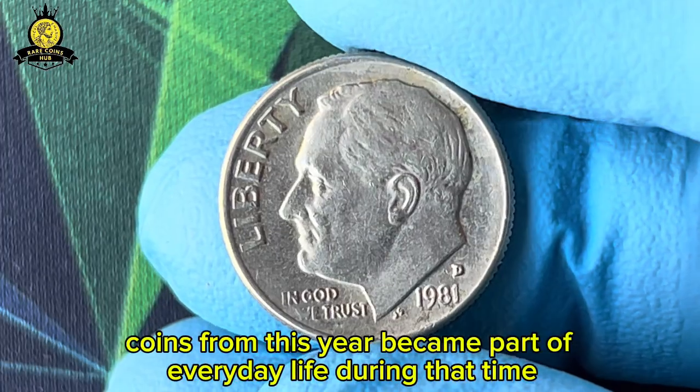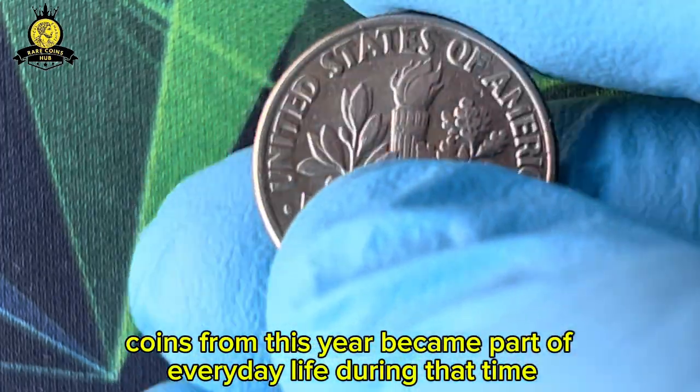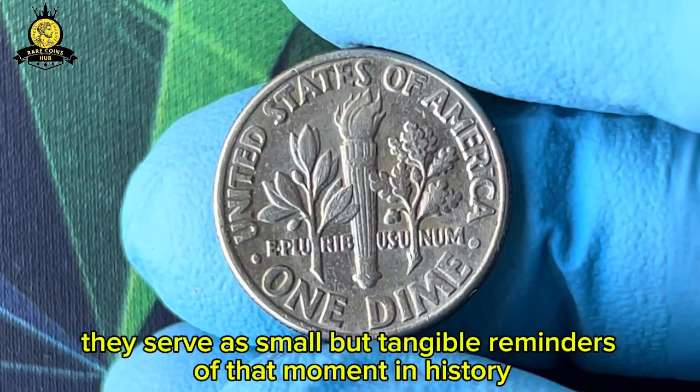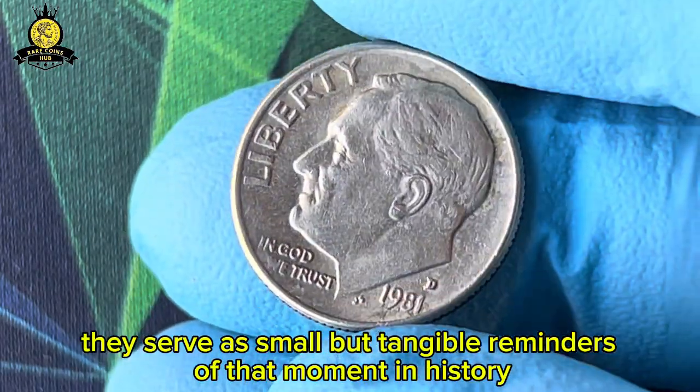Coins from this year became part of everyday life during that time, silently passing through the hands of millions of Americans. Today, they serve as small but tangible reminders of that moment in history.